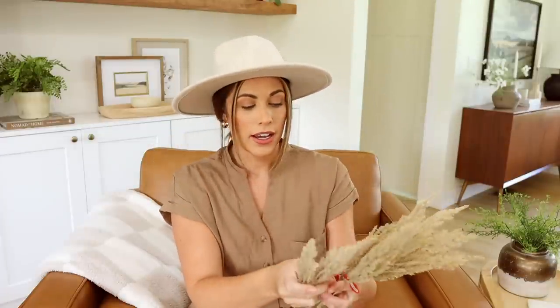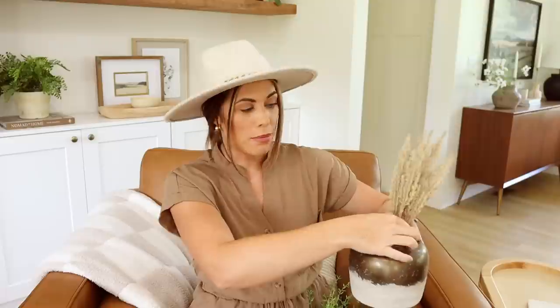First up are these little wheat / pampas grass picks. These were $2.99 a piece. They do have three sprigs on them, and I got six of these. What I'm actually planning on doing is, one, putting a few in some small vases similar to this one I have next to me. I just have a little greenery piece. You could pop in some of these stems, but hopefully you can see the vision.